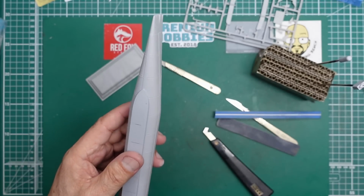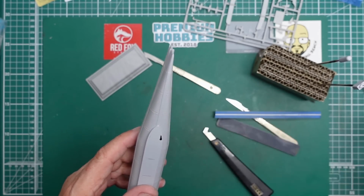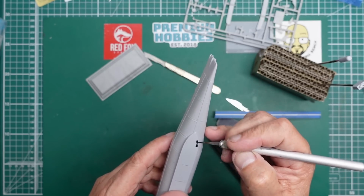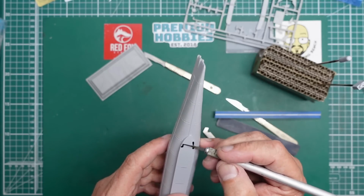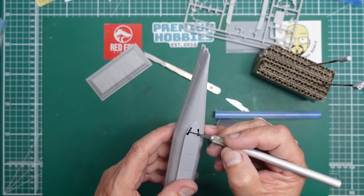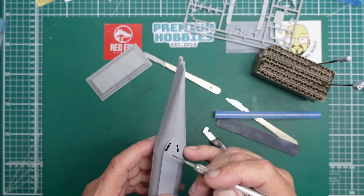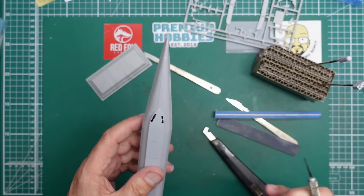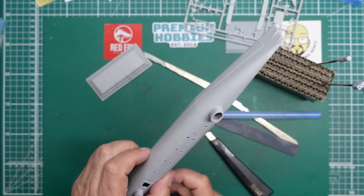So we'll put some VMS black thin in there, which is my go-to filler now because it's so good. So I'll put some of that in there and that will settle down. When that dries we can sand that out. And up here I'm going to have to do some work.